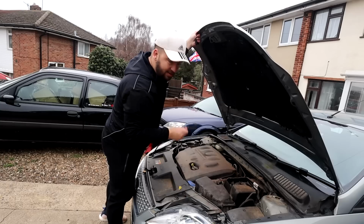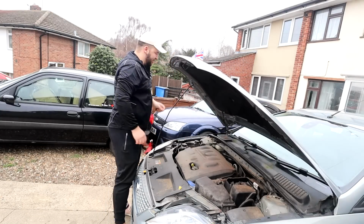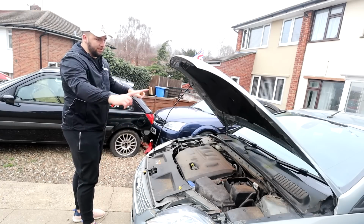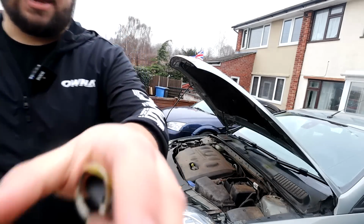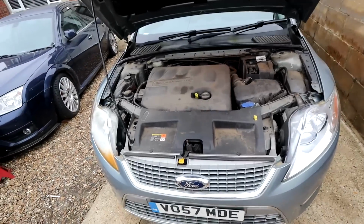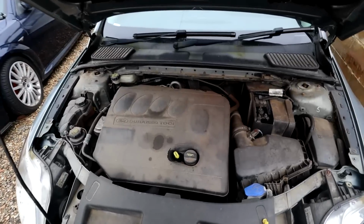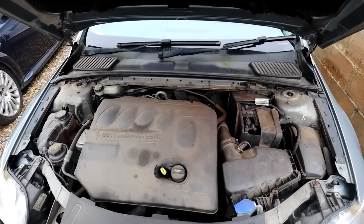As you can see, hood prop, what's all that about? Can't be having that. There's a kit you can get to change that out, and it allows you to fit struts to it, which kind of makes sense to me anyway. So under the bonnet, we have got quite a messy looking engine bay. I don't know what all this dust is. I'm not sure whether the person drove on dusty roads, but it looks like it's gone through the Sahara Desert.